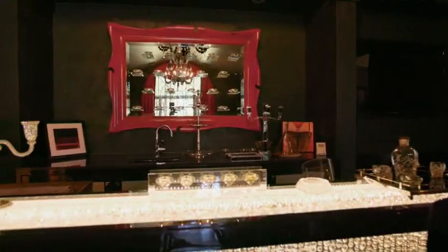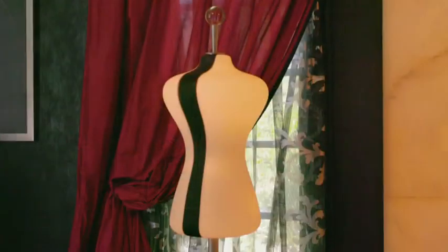As I enter this exotic, sexy bar lounge area, I'm bamboozled by its sexiness. It has the sweet pong of the Playboy Mansion.